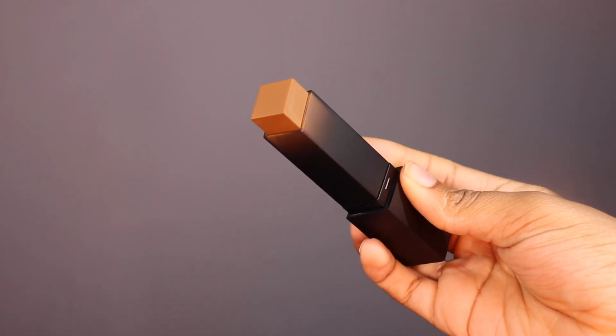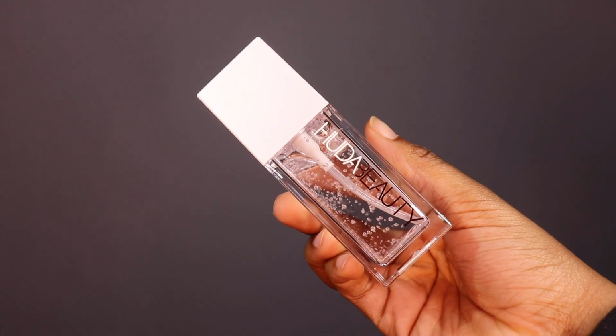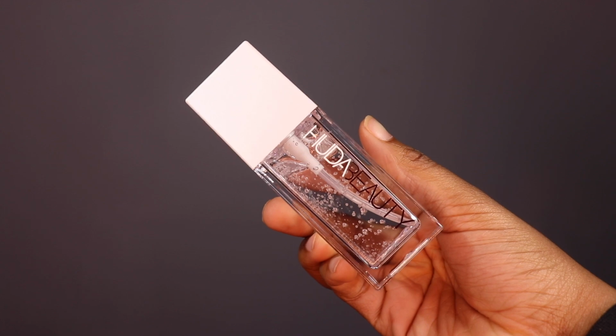This is actually going to have its own video, I think, along with the new Water Jelly Hydrating Primer that they came out with. I've kind of just been on a roll with the hydrating products, especially when it comes to before putting on my makeup. I am trying to keep up on the new releases, y'all, but it's gonna be a little bit of backup because we got a lot to work with, okay?